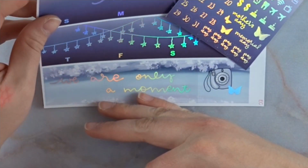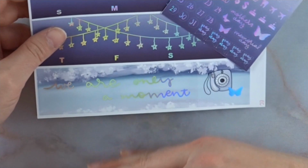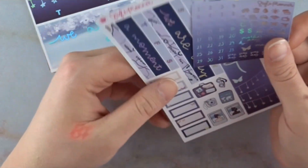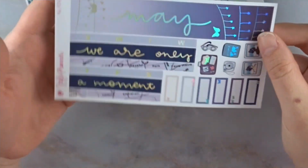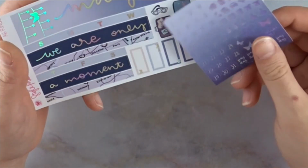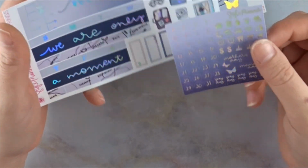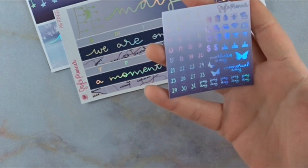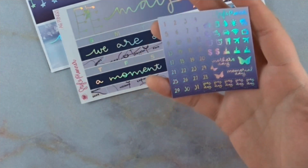So, here's the dealio. The Erin Condren I know was sold out, so when she restocked it, I snagged it. So that's what that one is, and I'll show it to you guys in a second. But I bought a second A6. I already bought one, and I tried to put it in my A6, and the monthly kit that I bought for the insert does not work. It's not going to work.